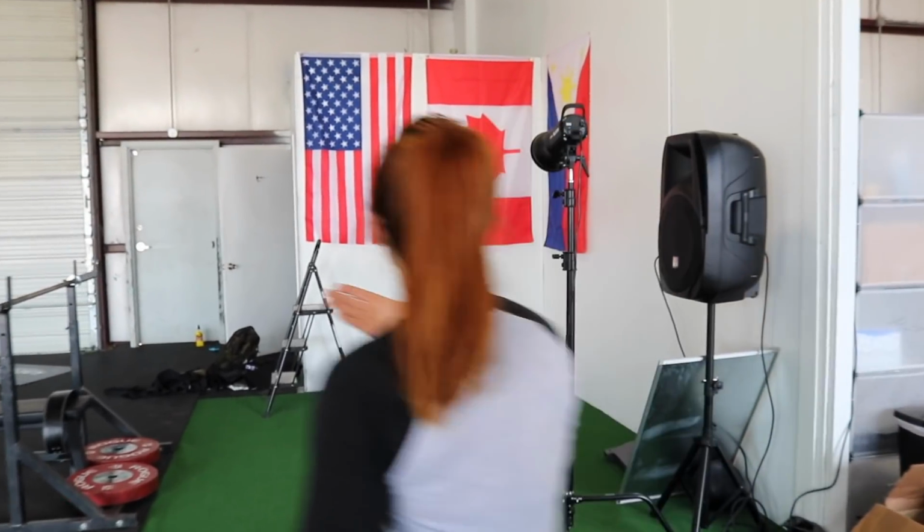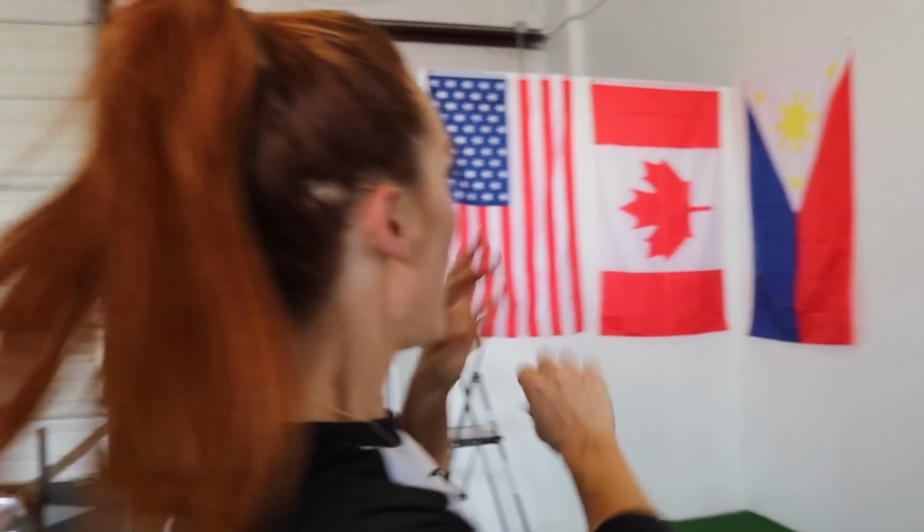And of course, you guys might remember our flags that we used to have in the California garage gym, and here they are. We have our nationalities represented. United States, I am American. Canada, I am a Canadian permanent resident and Ryan is a Canadian citizen. And the Philippines, Ryan is a citizen of the Philippines and Canada. So it's cool to have us representing.